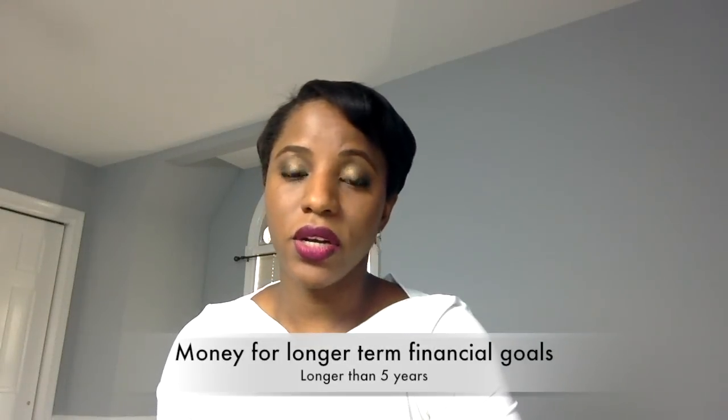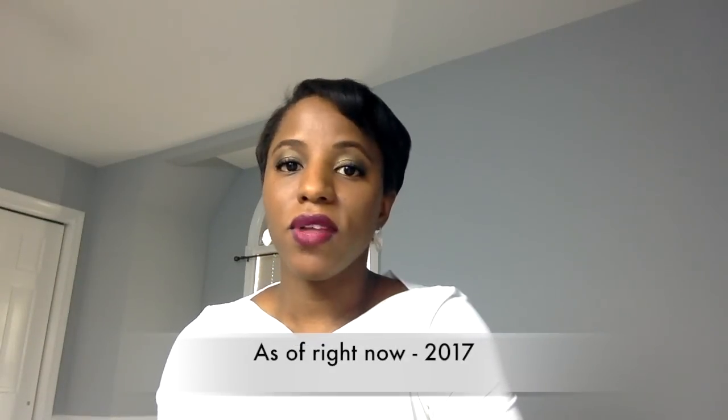When it comes to money that you need in 5 years or more, so 5, 10, 15, 20 years, then you don't want to keep that money in a savings account because of inflation. So the typical interest rates on savings accounts are really, really low. And on average in the United States, inflation is about 2.5%. So over time, inflation is actually going to eat away at the value of your money. And so if you need your money in less than 5 years, then keep it in a savings account towards your different goals, and you can have multiple savings accounts.